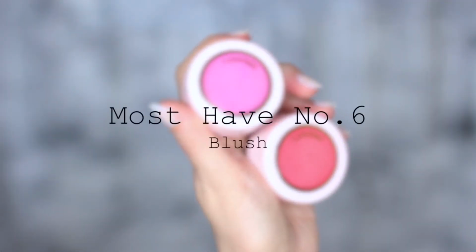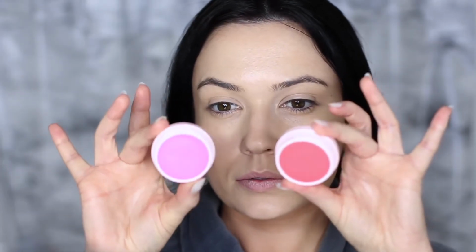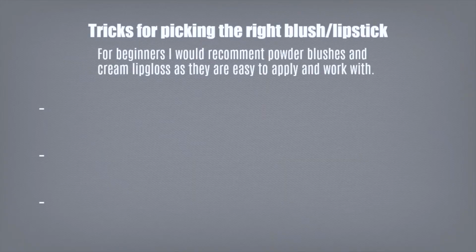Must-have number 6, blush, and must-have number 7, lipsticks, go hand in hand. Sometimes it can feel impossible to figure out what shade to use, but if you pair these 2 together, it will make it so much easier. So here are my 3 tricks for picking out the perfect lipstick and the perfect blush.